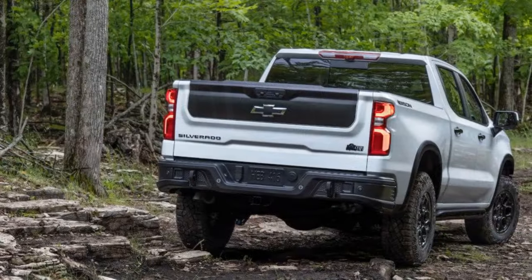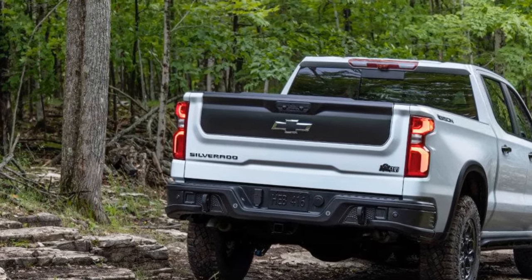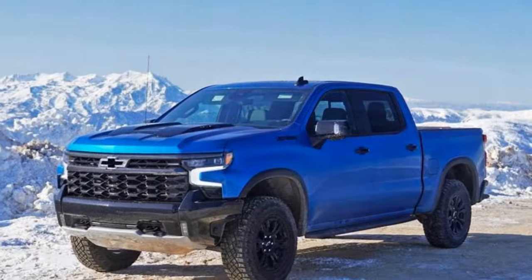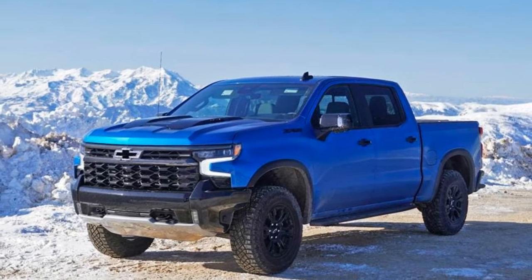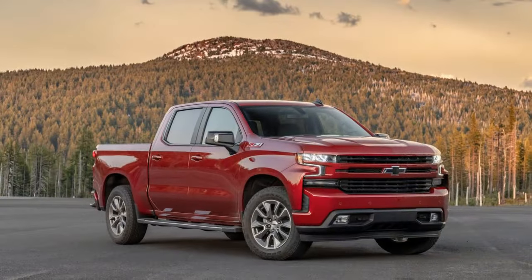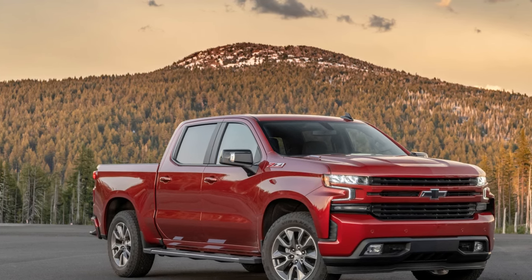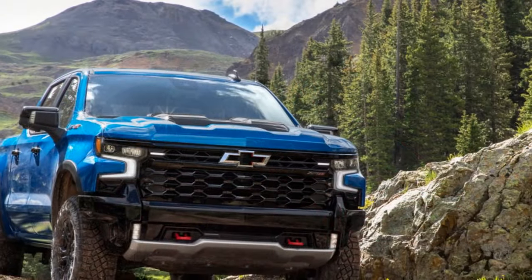Towing and payload. Towing capacity. The high torque output allows for substantial towing capabilities, making it ideal for hauling heavy loads such as trailers and boats. Payload capacity. While specific payload numbers may vary based on configuration, the additional weight of the diesel engine can slightly impact payload capacity compared to gasoline models.